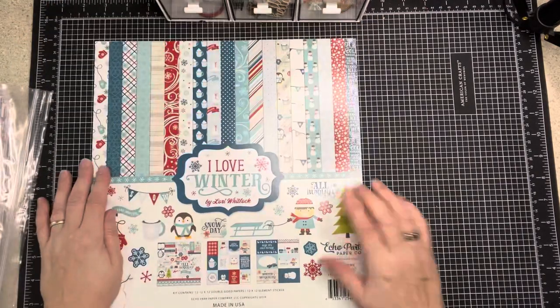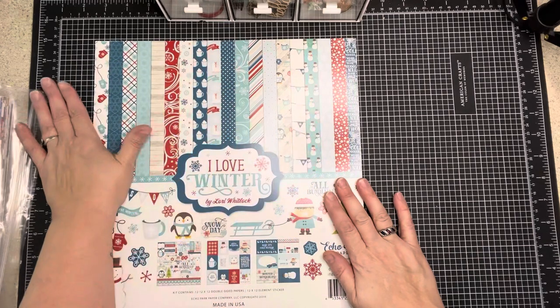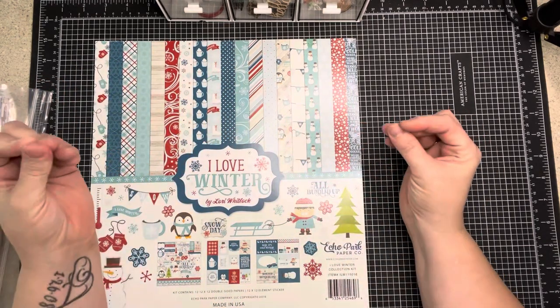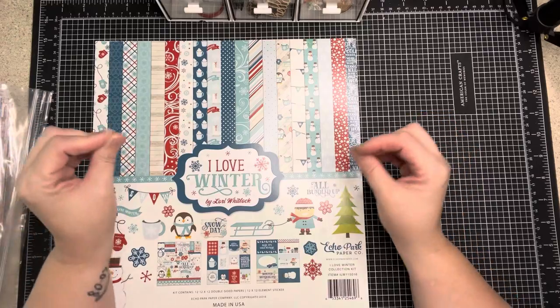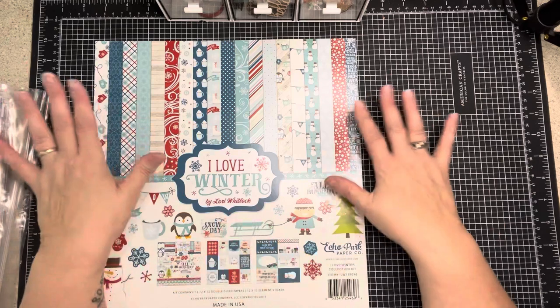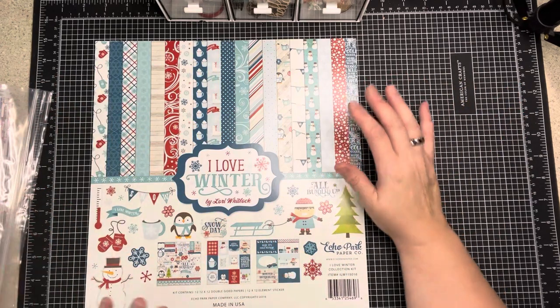Then I bought this whole kit. I already have it, I know. Ridiculous, right? But I do a ton of winter layouts. A lot. I have a lot of snow pictures. You guys know I lived in Montana for 20 plus years. So yeah, never have too many winter papers.